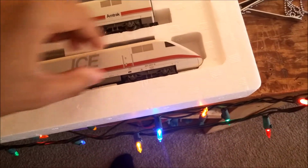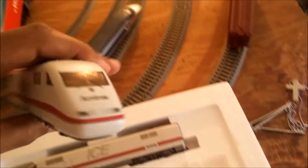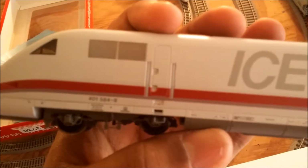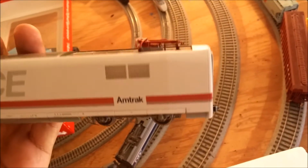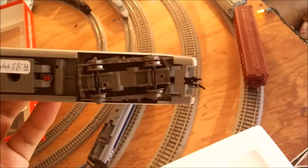Now the reason why I chose the Fleischmann model was because they actually look more prototypically correct compared to the Marklin model. The Marklin model, I heard, doesn't model certain details on the power car. And the cars are slightly shorter too. The Fleischmann model actually models the ICE train pretty accurately, so I'm happy about that. This is the dummy car. The power car is in here.